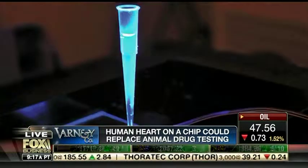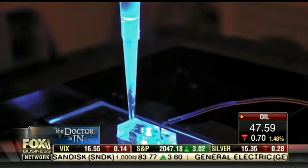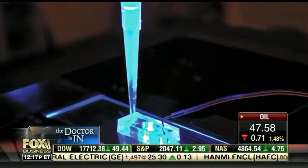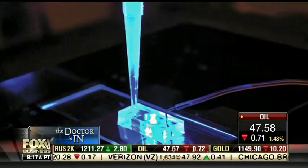So what we do is in the laboratory, we take stem cells, which are cells that have the potential to become any type of organ tissue, and we genetically signal them to become a heart muscle cell. Then that cell is inserted into the silicon chip, and then we're able to actually test drugs on that particular heart muscle cell. That muscle cell actually beats at 50 to 70 beats a minute, and we can see how certain drugs may affect the heart.